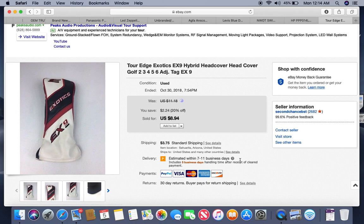You definitely want to check the condition, but they can go up if you find some of those better brands like Nike or Titleist or Callaway or Ping. This is kind of an off-brand. I'm not really familiar with it, but I had quite a bit of these. I bought this one in a bag at the Goodwill, so there were about 10 of them in there. Paid about $5, and I've been selling them all for about $10 a piece. So this one was listed for about 5 to 6 months and sold for $8.94.